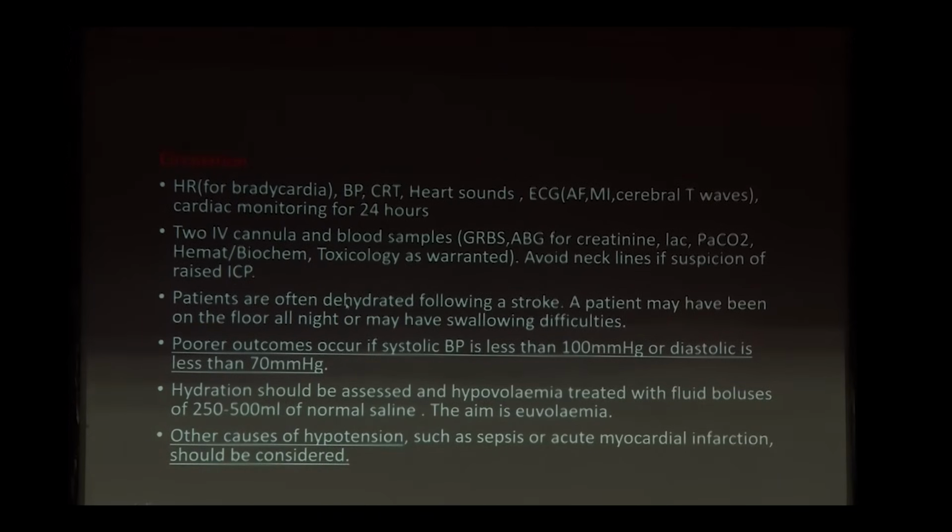And usually patients will be dehydrated following a stroke. Maybe the patient was on the floor all night or may have swallowing difficulties. As per the research, poorer outcomes occur if systolic BP is less than 100 or the diastolic is less than 70. So in such cases, hydration should be assessed, and hypovolemia should be treated with fluid boluses of around 250 to 500 ml normal saline. The ultimate aim is euvolemia. Now, the other causes of hypotension, such as sepsis or acute MI, should also be considered.